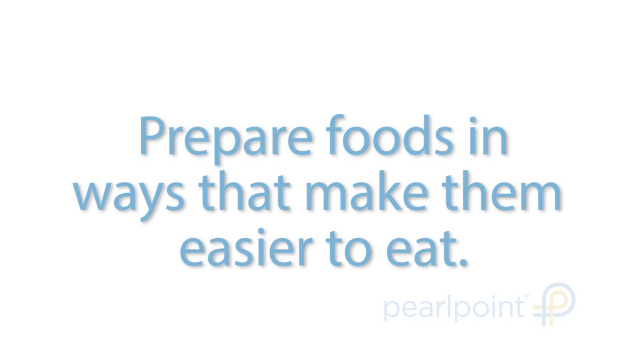For breakfast, try having foods like instant oatmeal, grits, pancakes, waffles, and cold cereal that has been softened with milk. Pick side dishes like cottage or ricotta cheese, macaroni and cheese, mashed white or sweet potatoes, and rice or risotto. For desserts, try custard, tapioca pudding, ice cream, milkshakes, or sherbets.